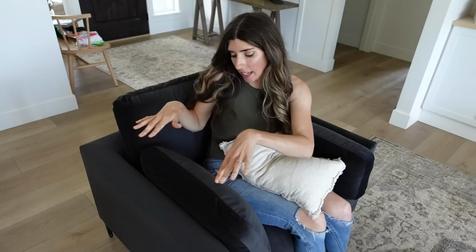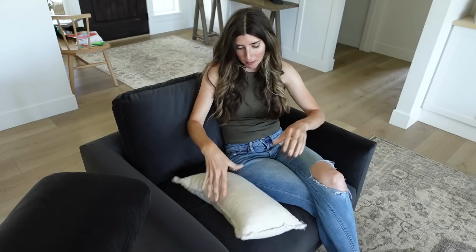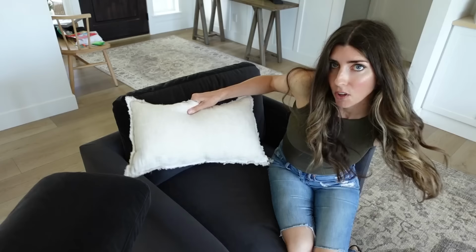Now, I've already told you how absolutely comfortable this chair is, but I think I actually might remove these side pillows for now, just because normally when we sit down, if we watch TV or something, one of the kids will always usually sit with me, so it's great for snuggling up together. You can see how much space is next to me. So I think I might just add this small little lumbar pillow here.